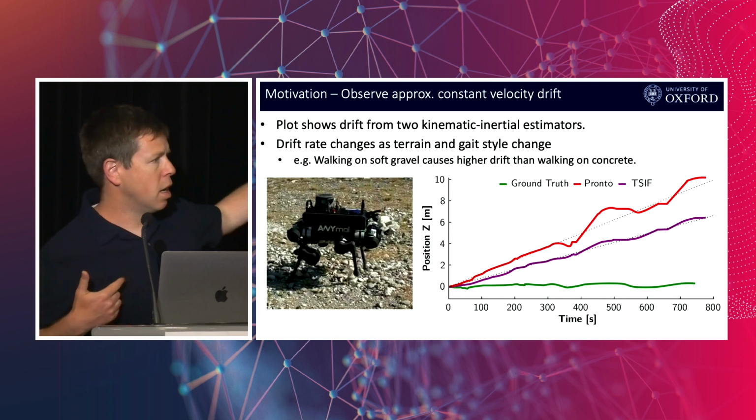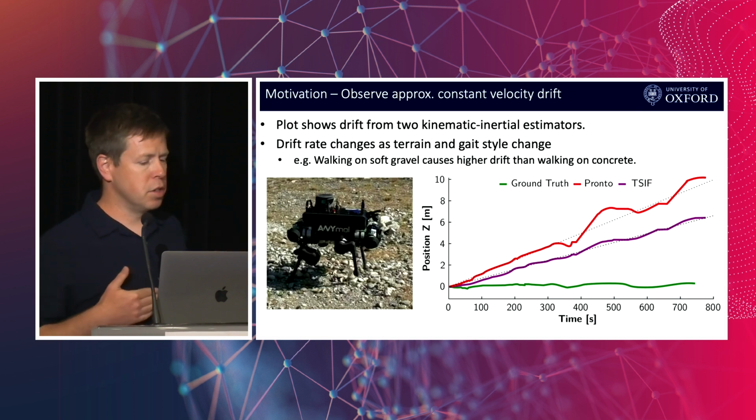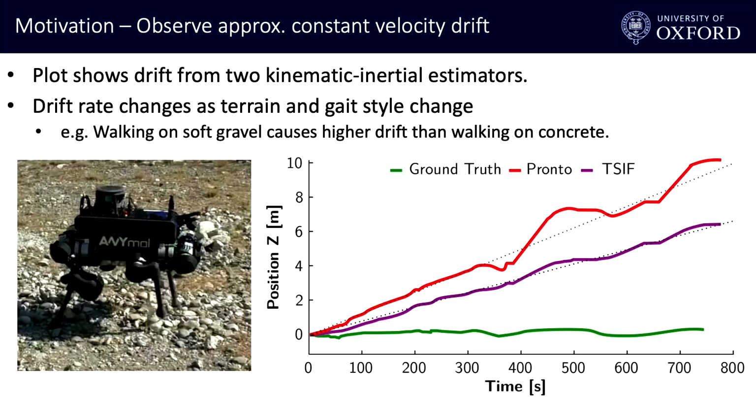So here you can see a trace in green of the robot walking along this kind of bricky, gravelly environment. And you can see two different estimators, one developed by ourselves and one developed by the manufacturers of this robot, that continuously drift because they don't have any external sense of the environment.